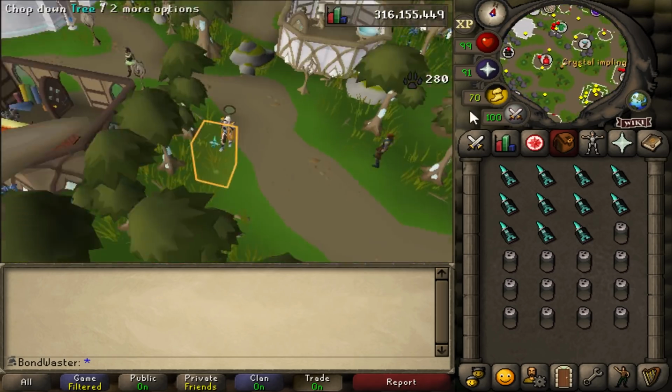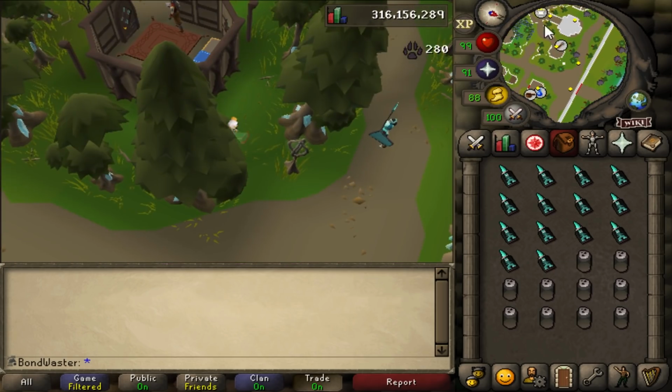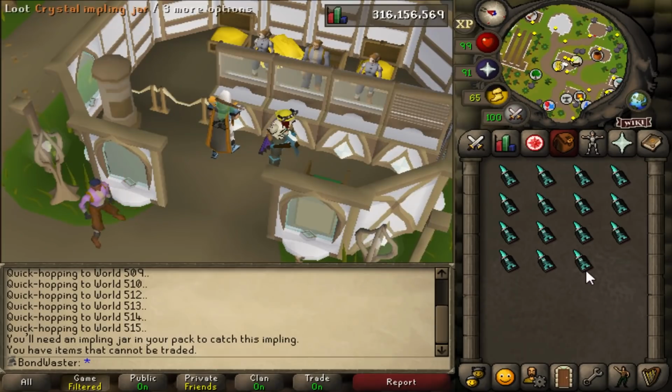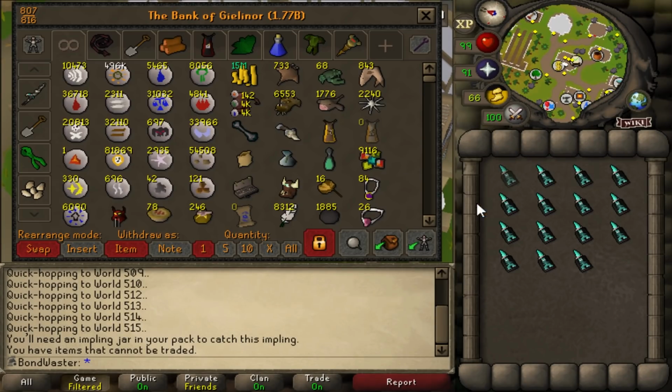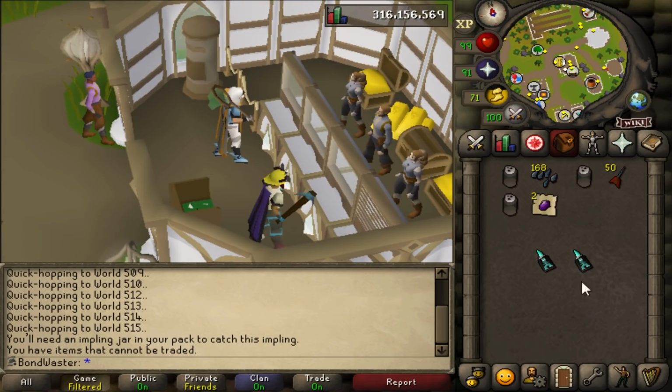I was a bit skeptical that since it was my first time doing this I'd only get maybe a handful of Implings, but in 1 hour I got 14 Implings, and as I was running to the bank to open them up, I found a 15th one in the bank. 15 Implings in 1 hour. A bit of luck was probably involved, but hey, I'd rather get lucky than unlucky for you guys.